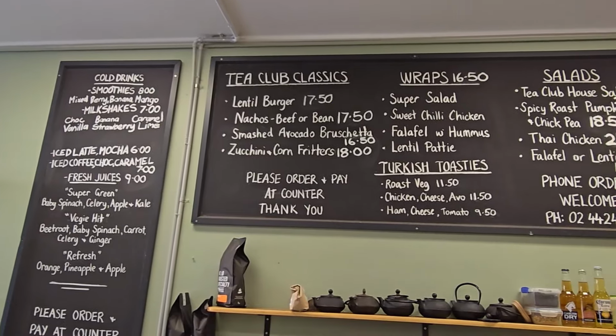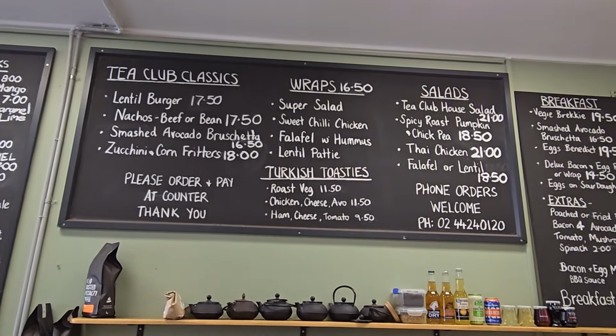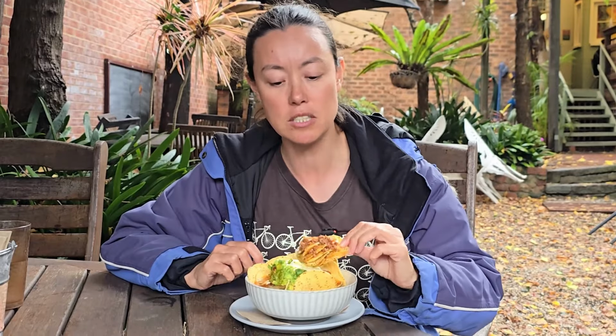So they've also got burgers, they've got salads, vegetarian dishes, you name it. So some really great options, and they also do drinks as well.